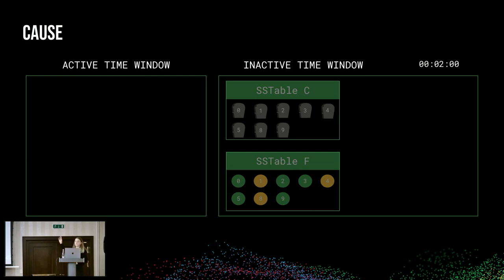So now 2 minutes has passed. SSTable C has fully expired. It would be great if we could clean up this data, but remember there's a single SSTable for one given time window. So Cassandra will no longer run regular compactions on SSTable C to merge it with other SSTables. Instead, it's going to rely on purging fully expired SSTables like we talked about, and tombstone compactions.